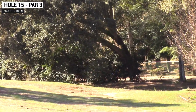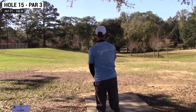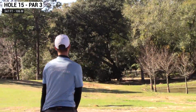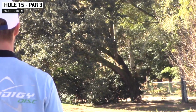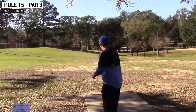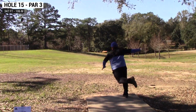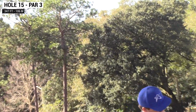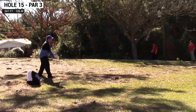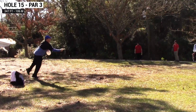You'll see Harvey's disc here. He lands just on the backside of the hill as it goes down. Cam keeping his drive wide, coming in on hyzer. He ends up skipping down the hill. And Gates overcorrecting a little bit, staying high and dry. And he's probably 70 feet from the hole here for his birdie attempt.